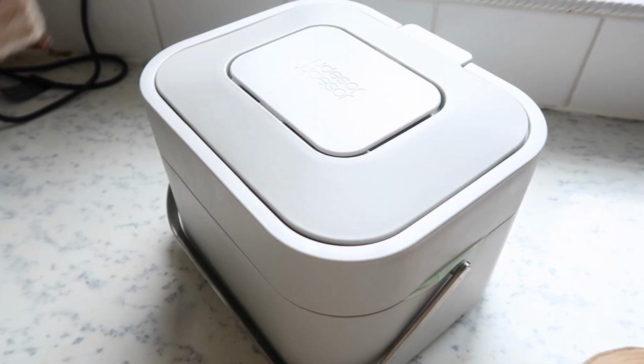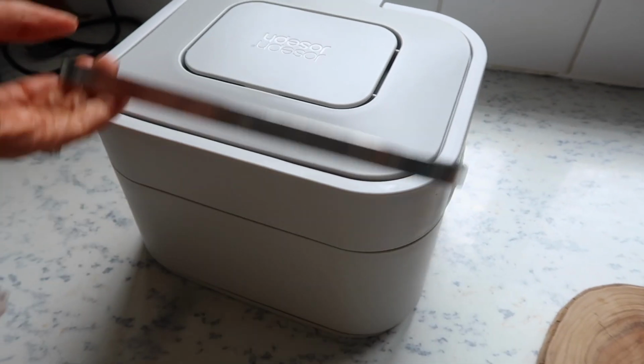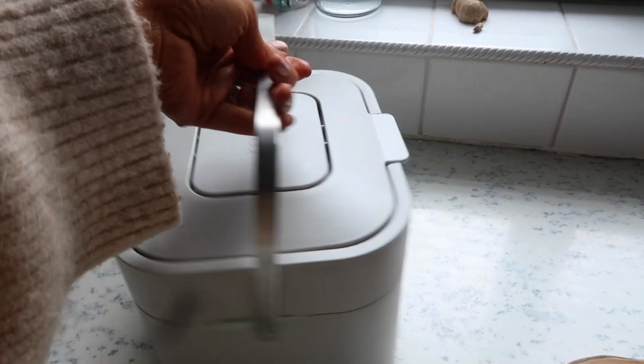It's just a bit more stylish, sat on the worktop, than the awful big plastic brown ones that you can get from your council or wherever. They just look a bit nicer, and it has an odour filter as well to make sure that no nasty odours escape. So that's been really good. I've been really enjoying that.